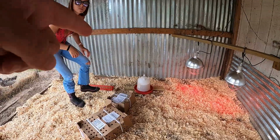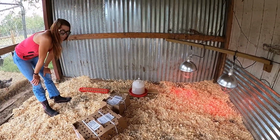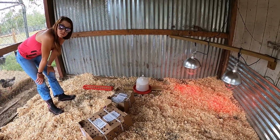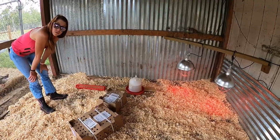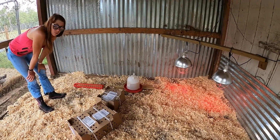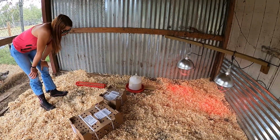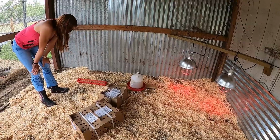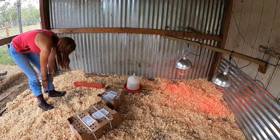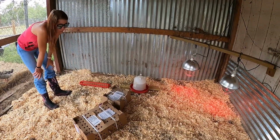Clean water. It doesn't look like much water, but the reason we've only got one water in here right now is that it is magic water, is what we like to call it. It's got honey, garlic, apple cider vinegar, and a few other ingredients. It's very good to give. These chicks have gone through a lot of stress being in the mail for a couple of days, so this will soup them up with some good nutrients right off the bat. We want to make sure that they drink all that. Once they drink that, we'll put in some more water.